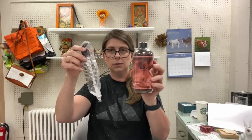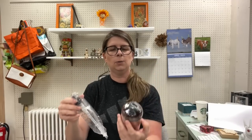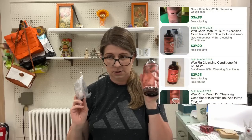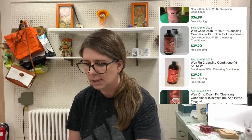This was $8. Okay, then I paid $2 for this. This is that When by Chaz Dean. It's a fig cleansing conditioner. And I think this should go for maybe 25 bucks. So pretty cool. Pretty cool.